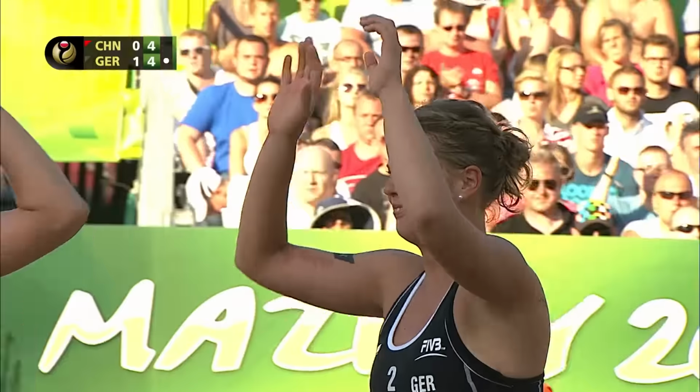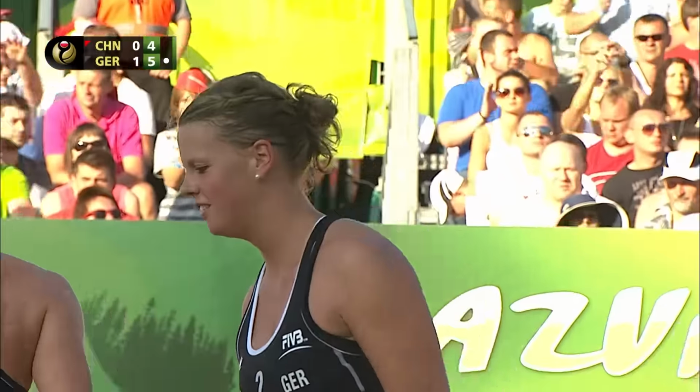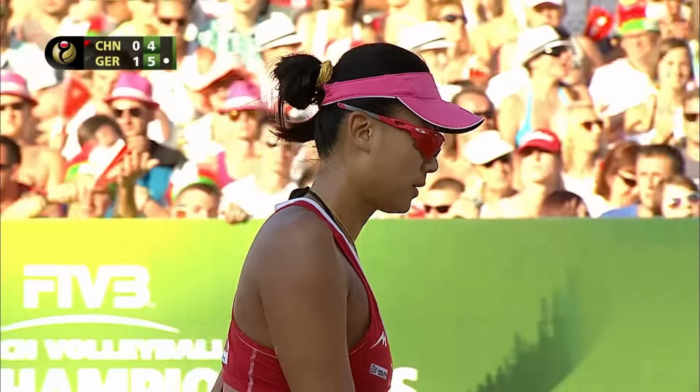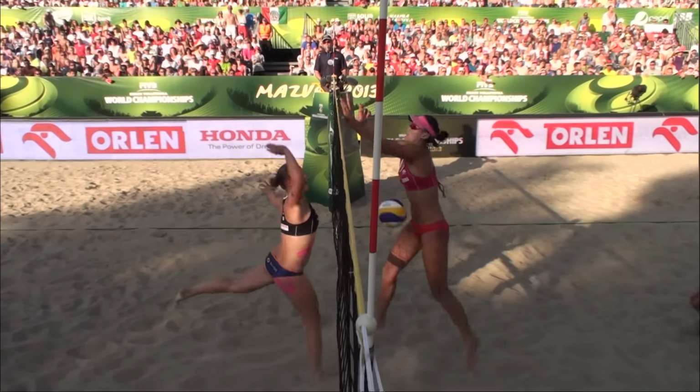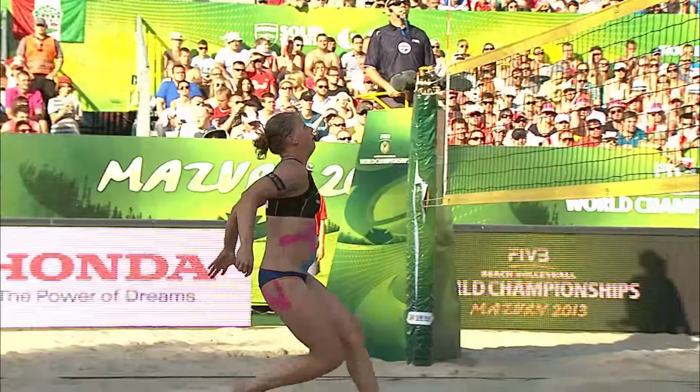Good work from Büthe. She stayed out of the net. And Germany move ahead. Just waited for it to be on her side. Nice blocking from Büthe.